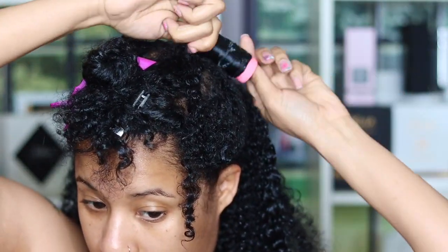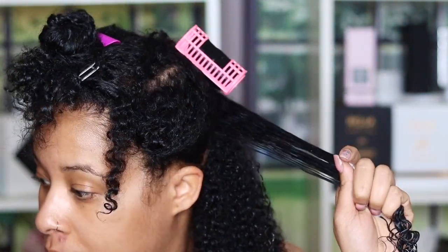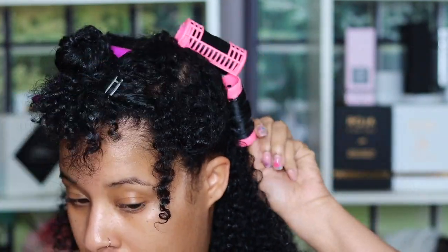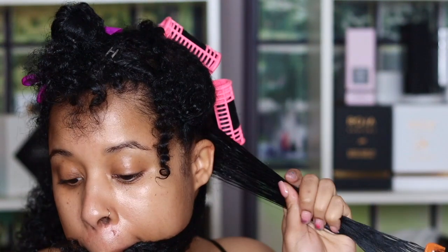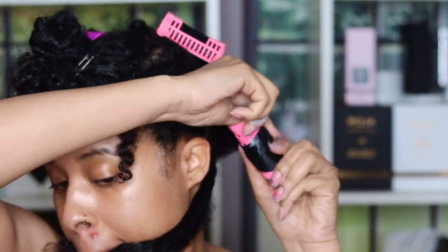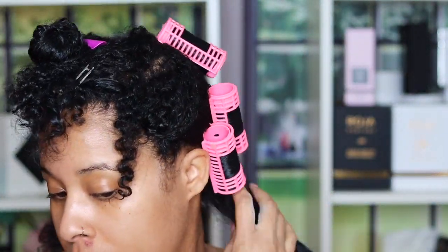You probably can't notice it right now, but I let a lot of people practice silk presses on my hair in school, and one young lady, she kind of went over one strand a lot, like one too many. So I have a bit of heat damage towards my ends. So I'm not cutting. I'm just going to let it grow out and then cut, because if I cut now, my hair would just be really uneven.